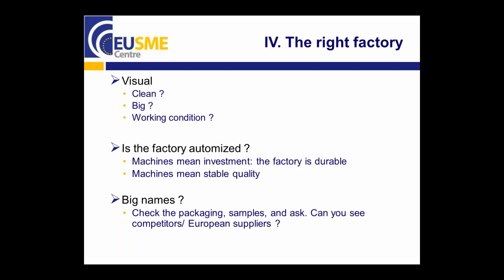What are the working conditions? So when you see the workers, are they wearing gloves? Are they wearing glasses, a mask if it's needed? Is it safe for them to work there?